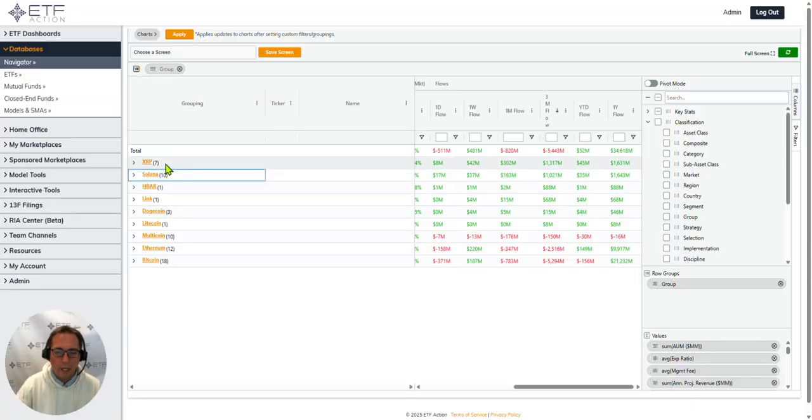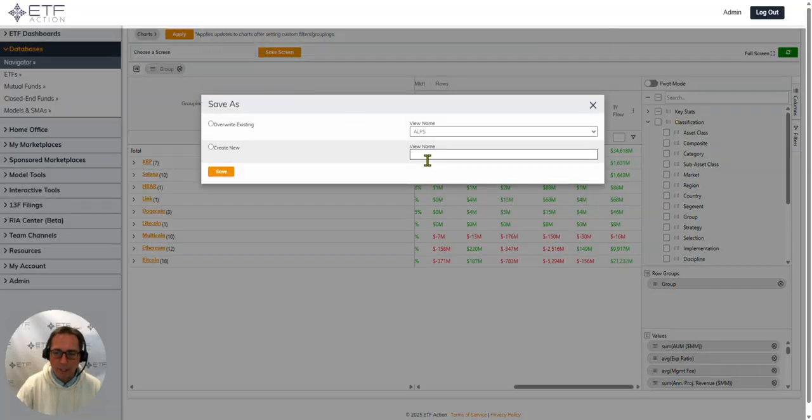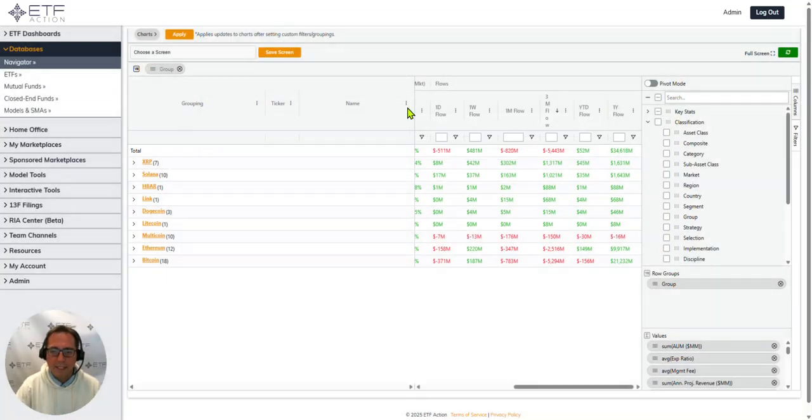Of course, once you get it built, you can save this screen, call it whatever you want, crypto, whatever, and you'd be able to save it in detail so you don't have to do those filters anymore, and it'll be available for you in your saved screens section.